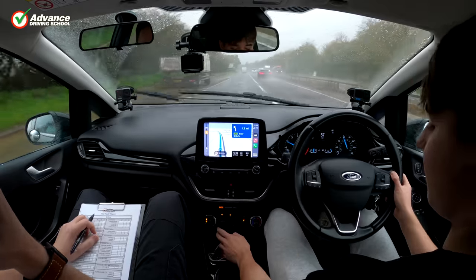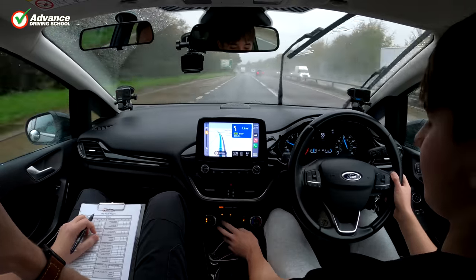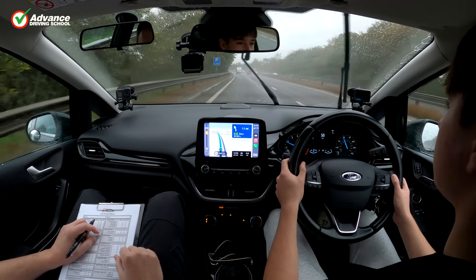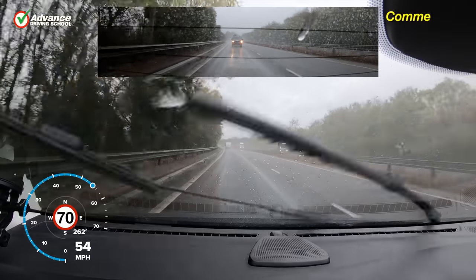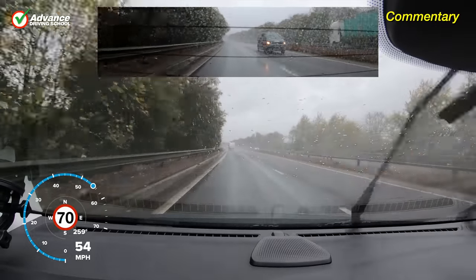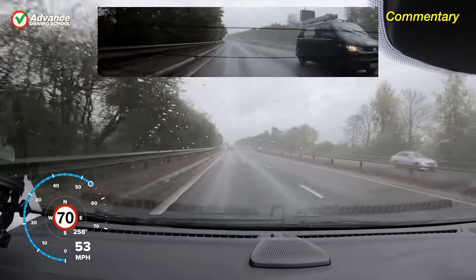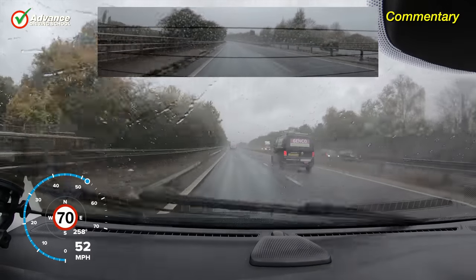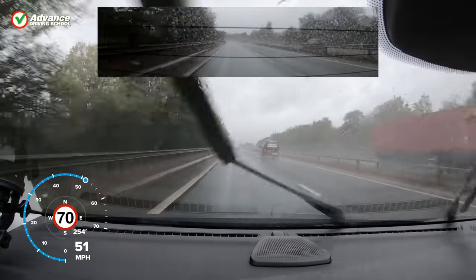So while we're cruising, could you show me how you turn on the rear window demist, please? Yeah, if you could show me, that's good. Yeah, thanks, lovely. When driving in poor weather conditions like this, consider which speed is safest to drive at. It's good to remember that the speed limit is just the maximum allowed, and it's fine to drive slower when needed.